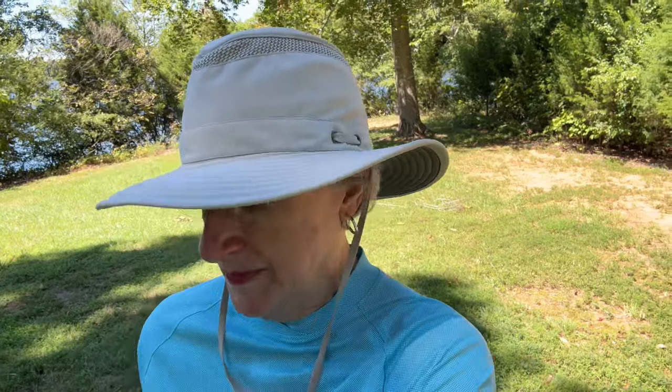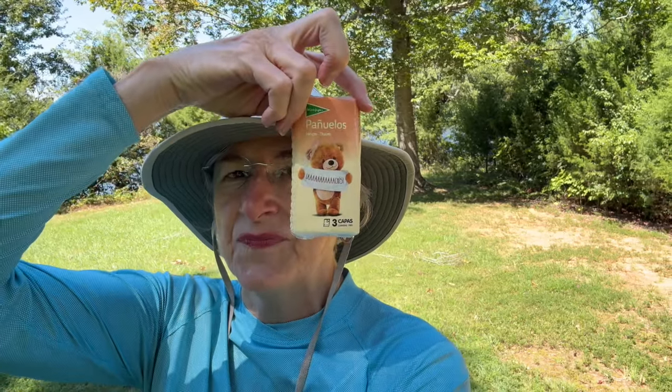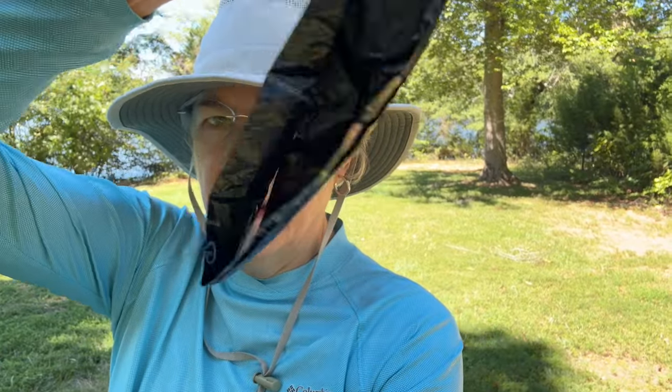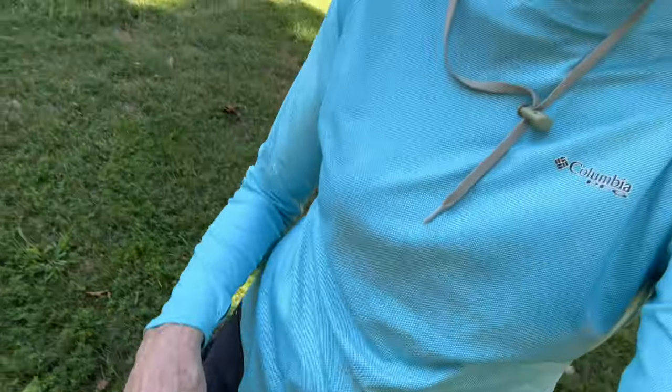we always pack small packs of Kleenex tissue. In Spain, they're called pañuelos, and they look like this. And here is a close-up of the pañuelos. We also carry a roll in our backpack, but then take a single dog poop bag and I put these in my cargo pocket. They fit in there really well.